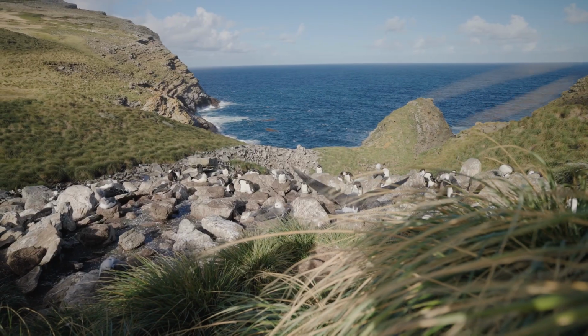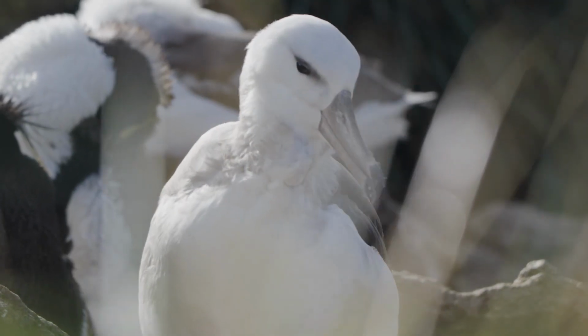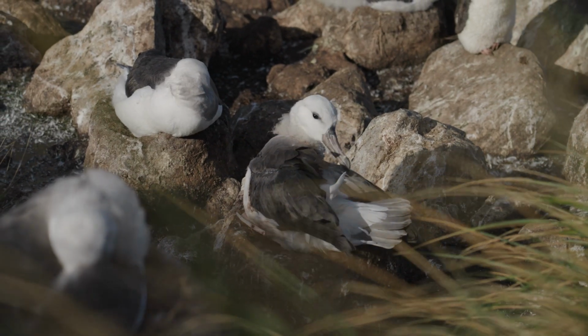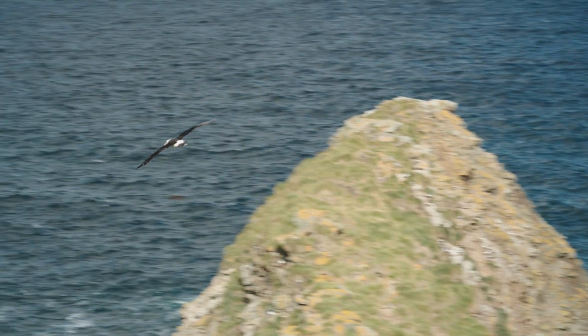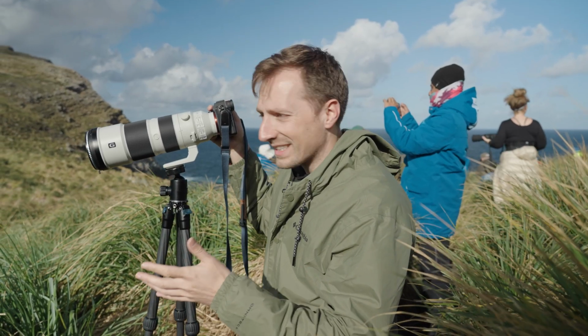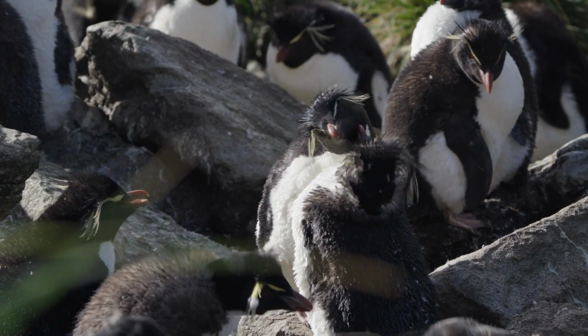This is called Devil's Nose, home to thousands of nesting black-browed albatross. Albatross have lifelong mates and return to the same nests year after year, after soaring the South Atlantic winds with their over 2-metre wingspan. There are definitely albatross, but what I definitely did not expect to see was so many rockhopper penguins as well.